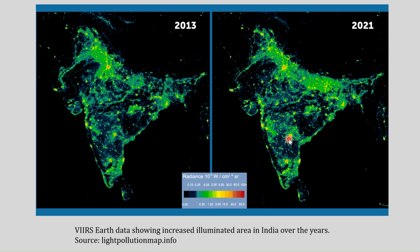Here we have the satellite data showing the increased illuminated area in India from 2013 to 2021. And here we have the color gradient showing the increase in the radiance value towards the red, and the value is 10^-9 watt per centimeter square per steradian, and the yellowish and the reddish color represents the higher radiance value. So we can see that from 2013 to 2021 we have the increase in the radiance at most of the places.